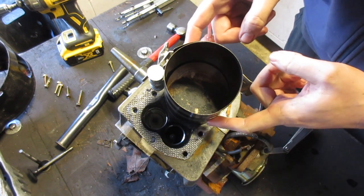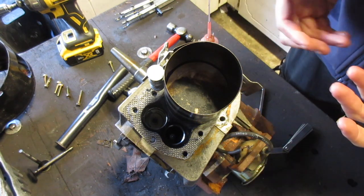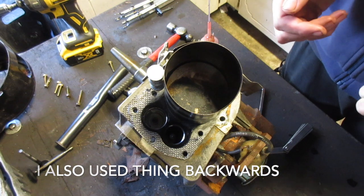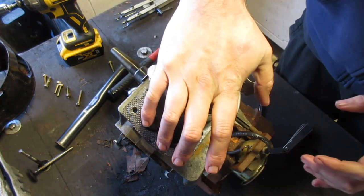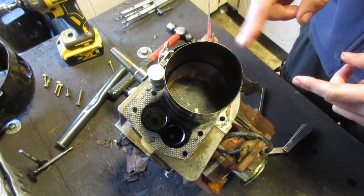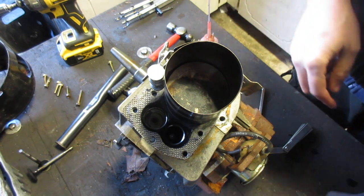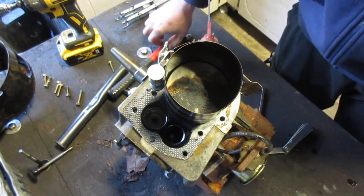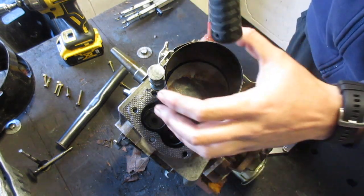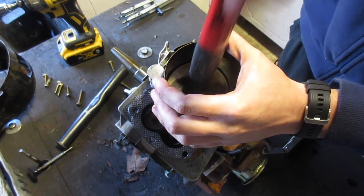This is a spring ring compressor. Basically it just compresses the ring so you can put it in a little easier. Tighten it down so it's flat, holding it down so it's nice and level with the head. I oiled the inside of the ring compressor, the piston, and the cylinder so it's nice and oily in there. You could use motor oil. I used Marvel. You could use assembly lube. You just take something soft like a hammer.